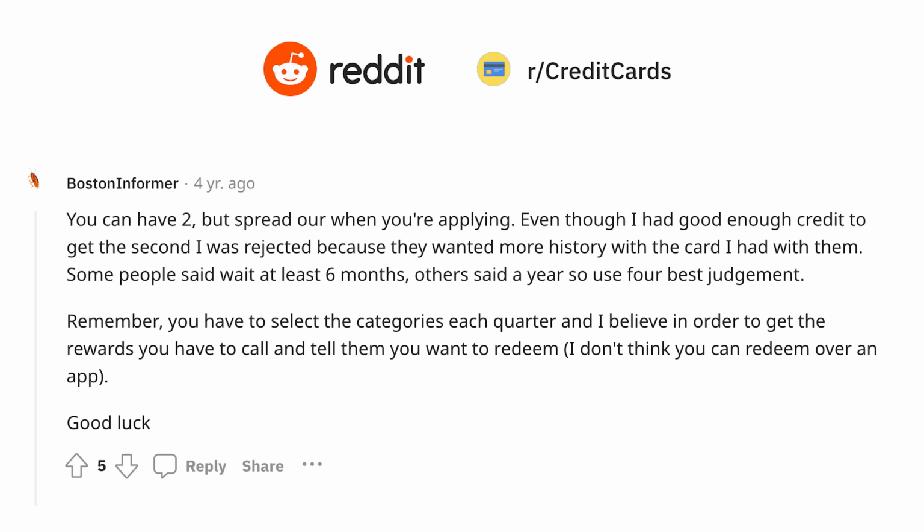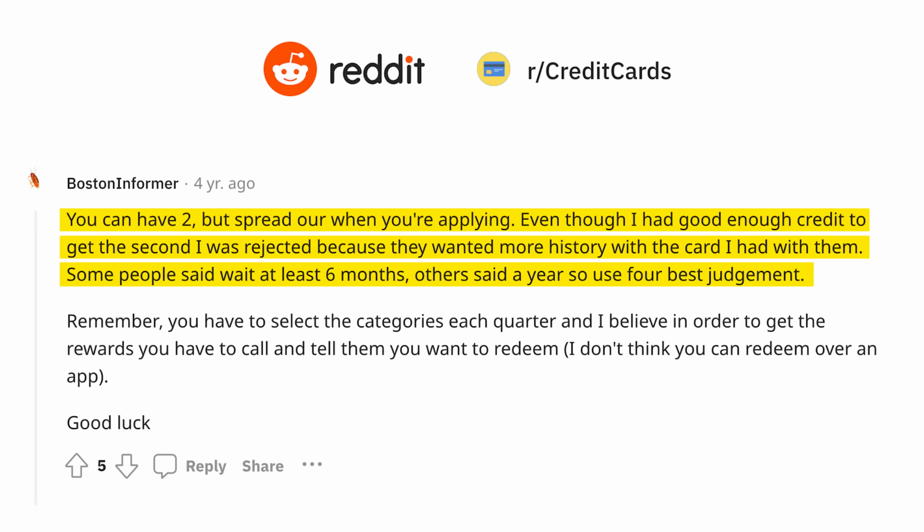Here's a little data point from Reddit. "You can have two, but spread out when you're applying. Even though I had good enough credit to get the second, I was rejected because they wanted more history with the card I had with them. Some people said wait at least 6 months. Others said a year. Use your best judgment." So yeah, it seems you can actually get more than one card, even just through an application, not necessarily through a product change, but I guess you could also probably product change to the card as well.